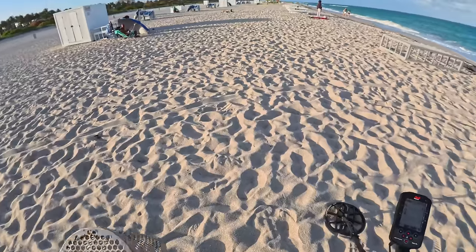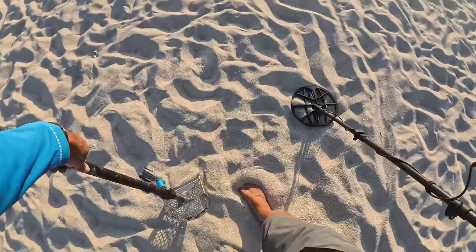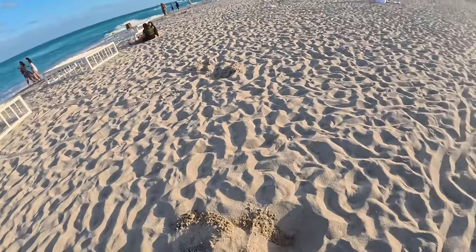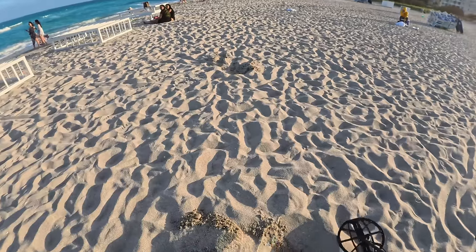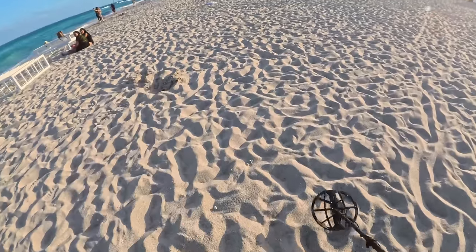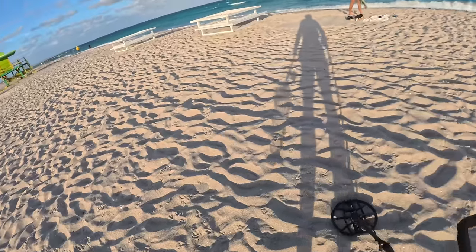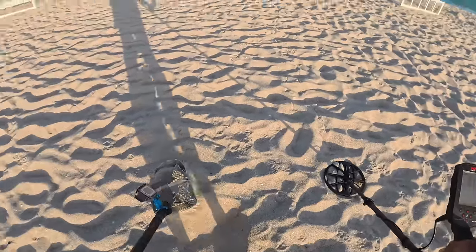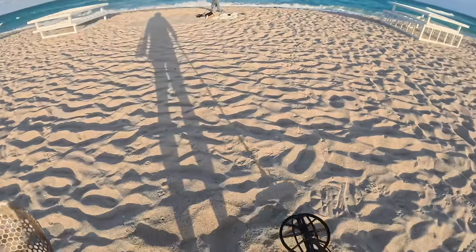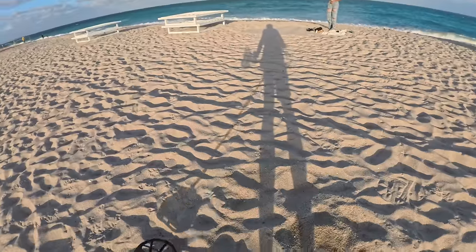Well, maybe I should go back over that area. As long as you find one good thing, maybe some more good things around it. 5, 6 deep. I think that was it. The foil just blew out. Get back here, foil. That's a weird number. And there's nothing there. It disappeared. What? That's odd.